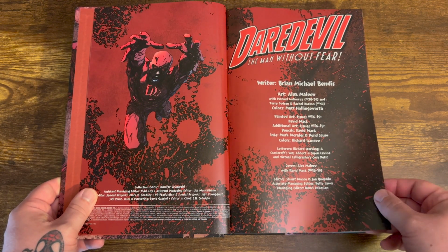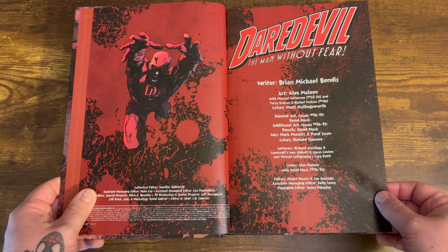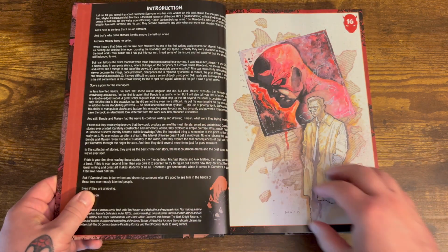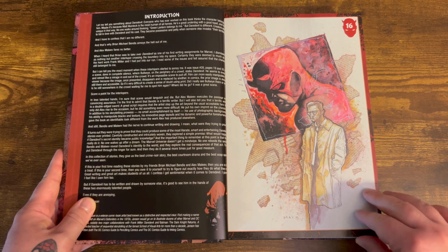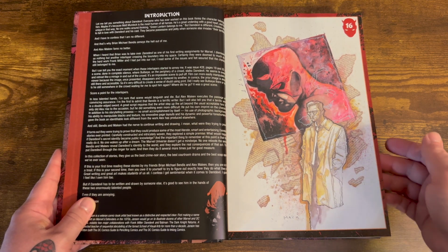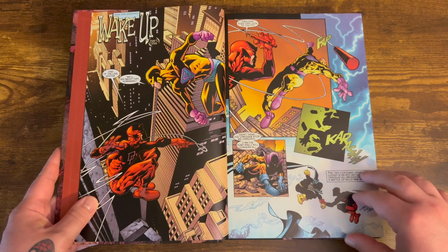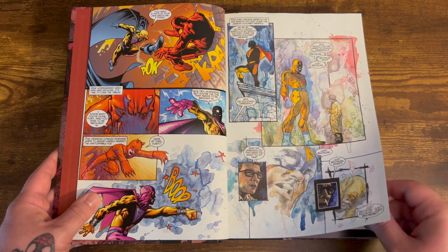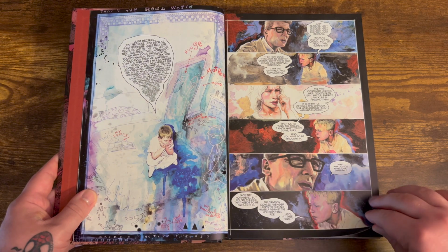Now you get a list of the creators. So you get Michael Bendis as the writer, then you get art from Alex Maleev, Manuel Gutierrez, Terry Dodson, Rachel Dodson, Mark Morales, Matt Hollingsworth, and David Mack, who will be doing this run here, Wake Up, which is fantastic. You get a little introduction from Klaus Janson, and it gives you a little table of contents and lets you know what's collected.